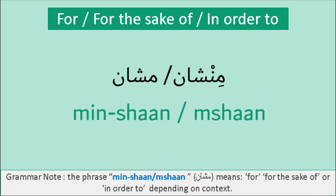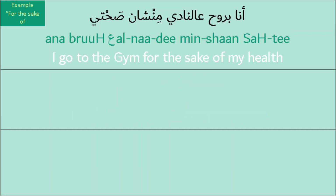Next expression, for or for the sake of or in order to is either منشان or مشان. Both mean the same and are used equally. Example for the sake of in a sentence. أنا بروح عالنادي منشان صحتي. I go to the gym for the sake of my health.